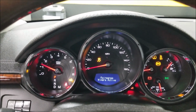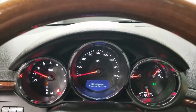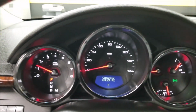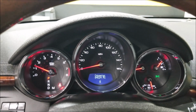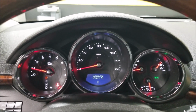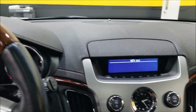As you can see there, rain sensing wipers. And we'll get the exact miles. There we go, 84,024. And again, two owner, clean Carfax, confirms those miles. As you can see, no warning indicator lights, anything like that. Just a seatbelt light down the bottom left. So I don't have my seatbelt on. Dash in nice shape. It's not sat out in the sun. You can tell this car has been stored indoors.